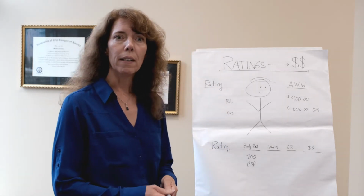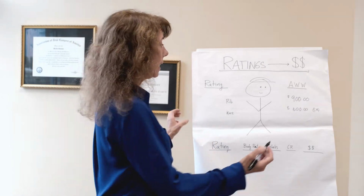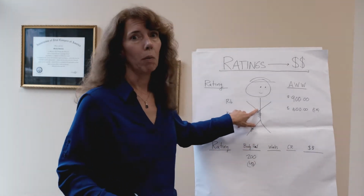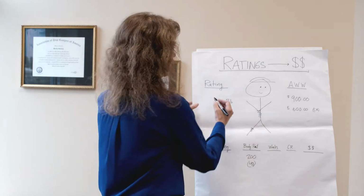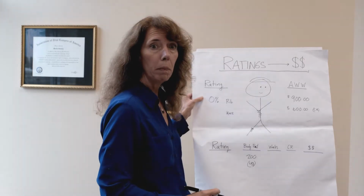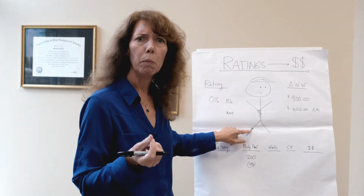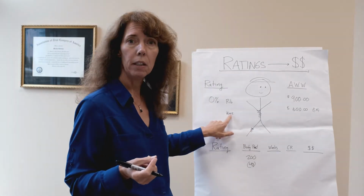Let's say Joe fell down on the construction site, and he injured his ribs, and he injured his knee. His rib injury, while very painful, ultimately healed and came up with a 0% impairment rating because there was no permanent injury associated with the rib. But the knee injury had to have surgery. The doctor went in and removed a portion of the meniscus, and so the knee injury had a permanent injury.